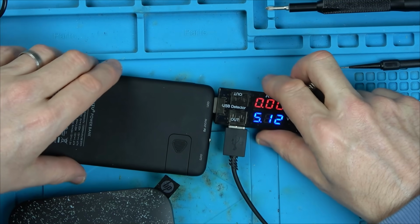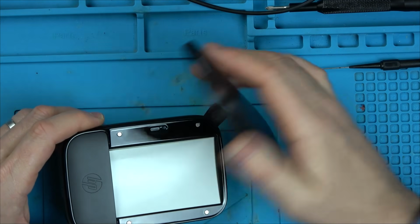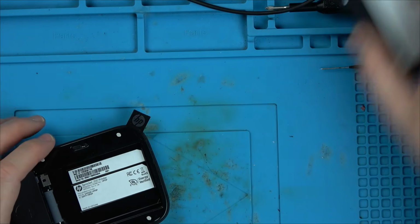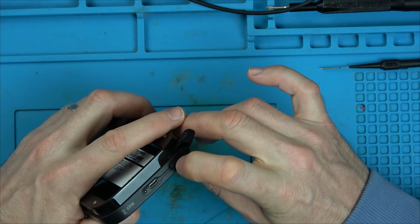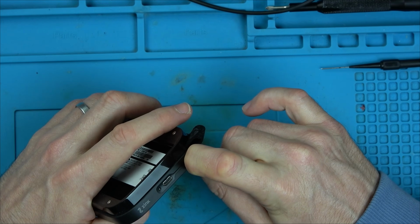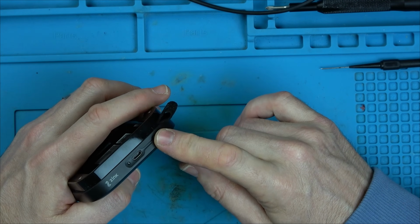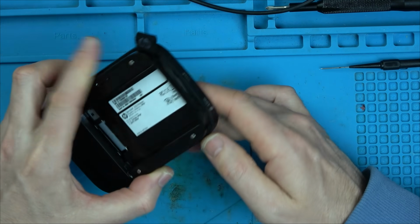So let's see if we can take it apart and work out what's going on with it. Now, how does it come apart? See, there's an on and off button here, but it's not doing anything when I press it. But again, I don't think it's a button problem, because it would still charge up. If it didn't turn on, I'd say it's a button problem.